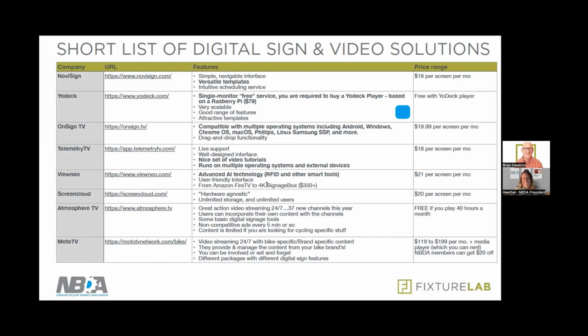No, you can buy TVs online these days too, Heather. Oh, okay. You could go to Walmart too. Let's just say the unnamed TV store. Let's say you don't have a Best Buy in your area, you could still get a TV probably.